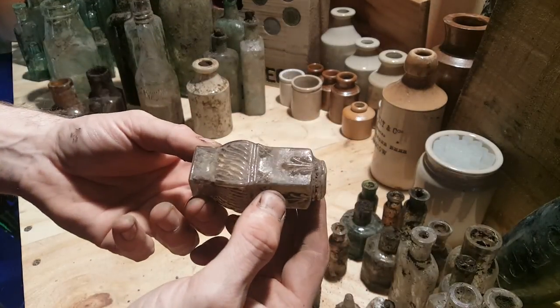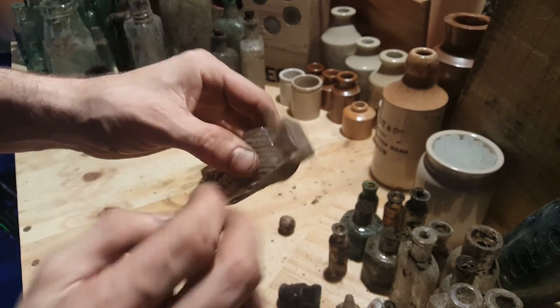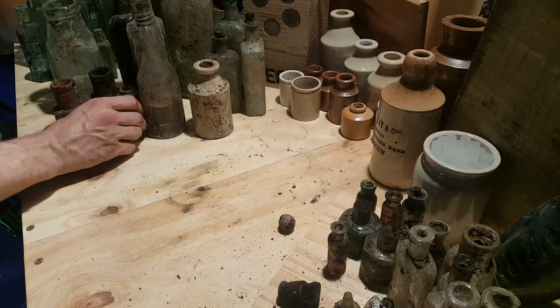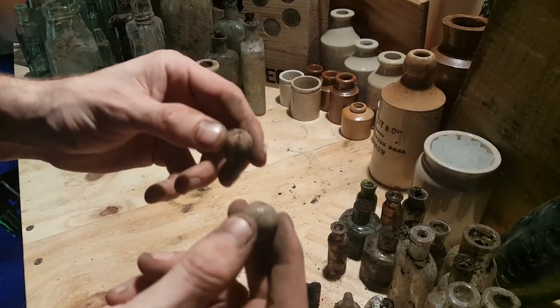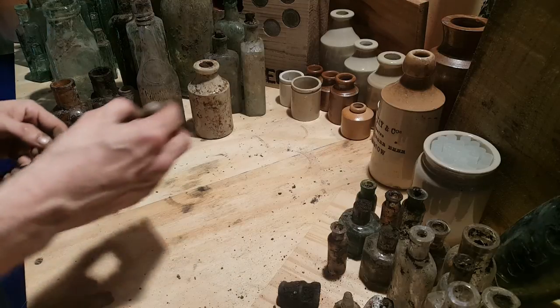We got this cool salt shaker glass. Thought it was a decanter stopper until I flipped it over. Yeah, second prize on that one. Still cool though. We got a couple of clay marbles, so they'll be going in my other little tub.